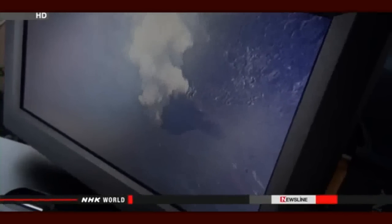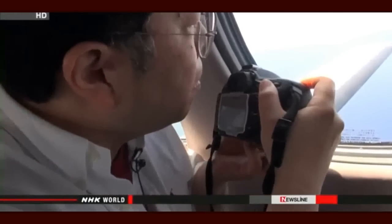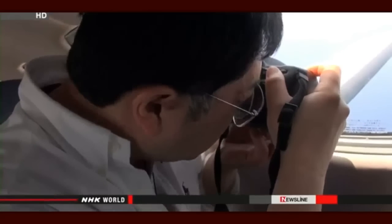Tokyo Institute of Technology professor Kenji Nogami accompanied the crew. He says the lava will continue flowing for a while and the island is likely to keep on expanding. It's unusual for a Japanese volcano to keep releasing lava for 6 months. I'm very surprised.